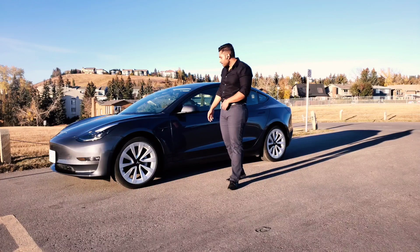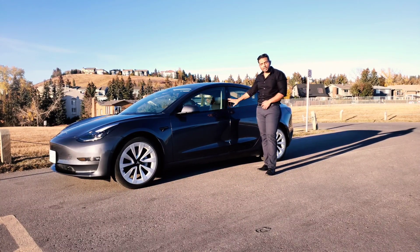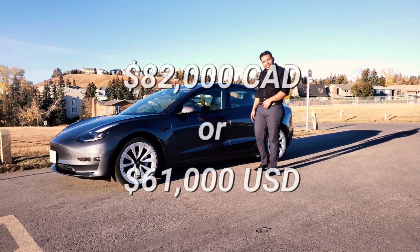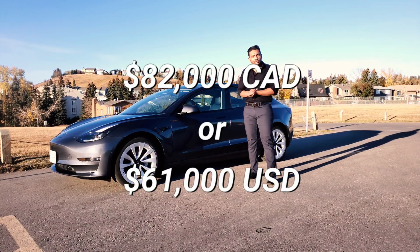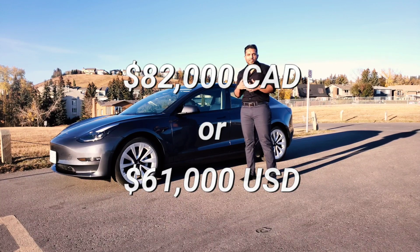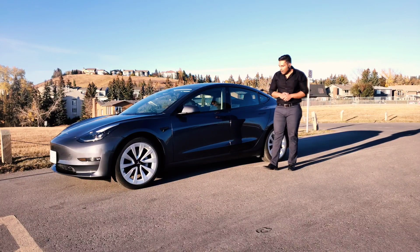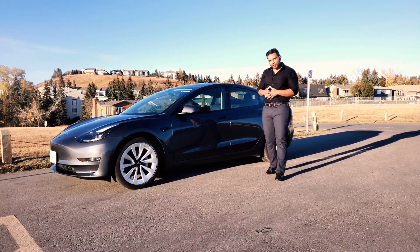So today we have a Tesla Model 3 2022, and this is the extended range version. That can cost you around 82 up to 85,000 Canadian dollars and up to 61,000 American, up to 65 as well, depending on which state and how much taxes you have to pay. But otherwise, that's the range you're looking at.